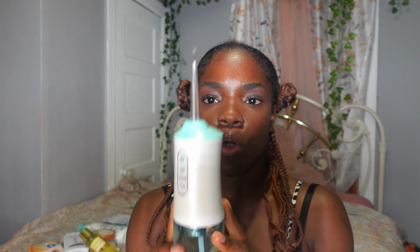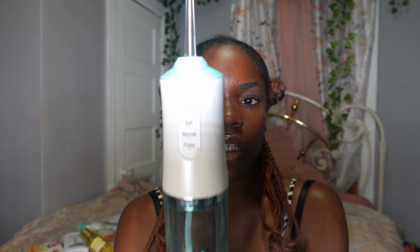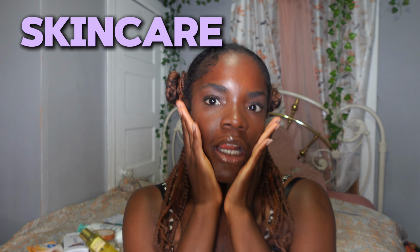Get a water flosser. Well, I use it after I floss, but I use regular floss picks, not the spring one, and then I go in with this water flosser. I got this from TJ Maxx. My shave routine, we've done oral hygiene, we're going to do skincare.